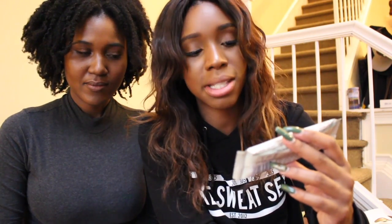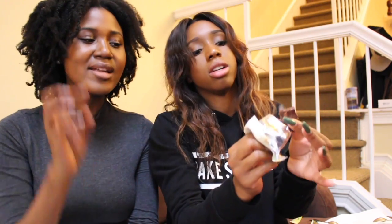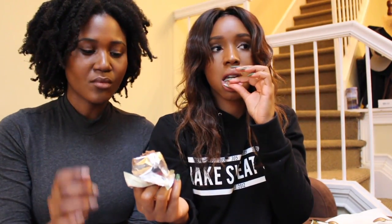Think Thin protein and fiber bar in the flavor chocolate almond brownie. Okay, so I've had Think Thin bars before. I've had the peanut butter one and another flavor, but I've never had the chocolate almond brownie. It's just like a brownie. Very chewy. Not bad. It's very chewy, like you said. It's like little bits of nuts or something in it.